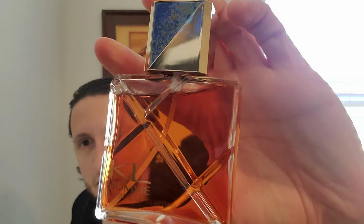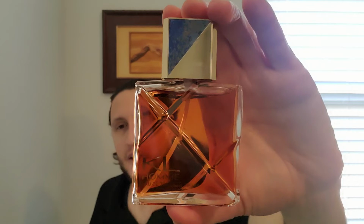I absolutely love that bottle. There's something boozy about it as well. Even though there's no booze note listed, it gives off this almost like orange liqueur vibe. Absolutely gorgeous.